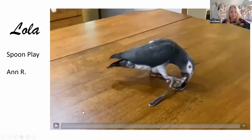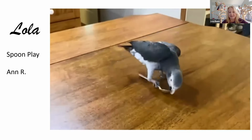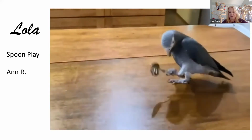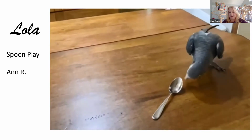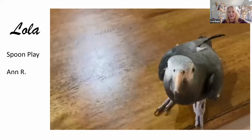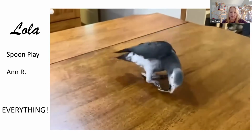Okay, I love this one. And in the chat, again, let me know what exercise Lola is getting. Look at that face. She wants to do it again. We can all do this. We all have spoons, we all have a table, and that's great exercise. She is exercising everything.